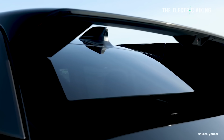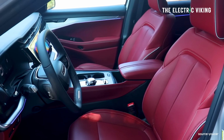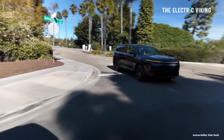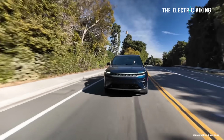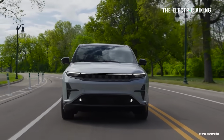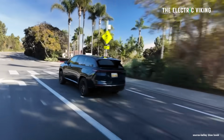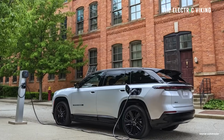Standard features include a dual-pane sunroof, 20-inch alloy wheels, 10-way heated seats, over 170 safety features, and it gets the company's Select Terrain 4xe traction management system. So it's meant to be a proper vehicle for serious off-roading. In addition to that, it gets more than 300 miles of range. It's got smaller wheels than the launch edition, so it's going to get over 300 miles of range, about 500 kilometers of range, right?